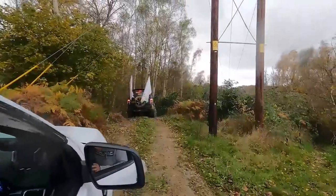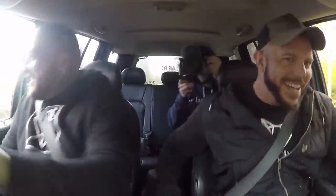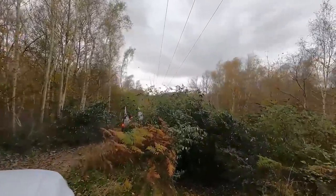If you go that way. This way? Yeah, if we can get through it. Right, we're going to have to just go full send. Slowly. Gently, Jamie, gently. Push! But the trouble is, if we stop, we'll get stuck. I know. We can go up there, yeah?